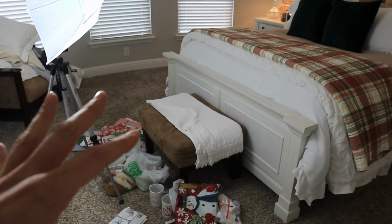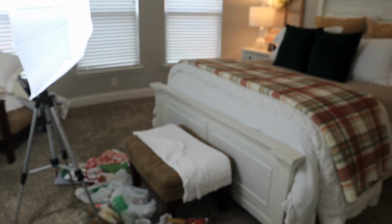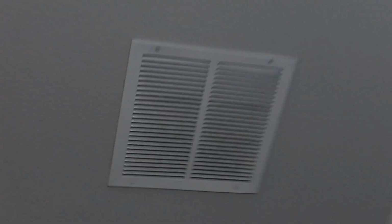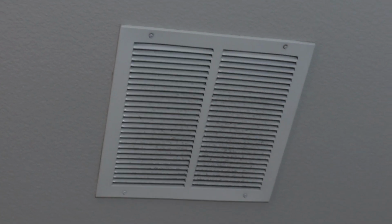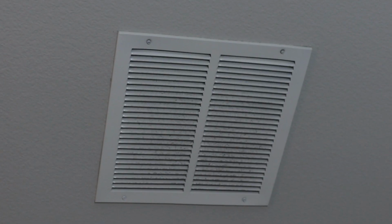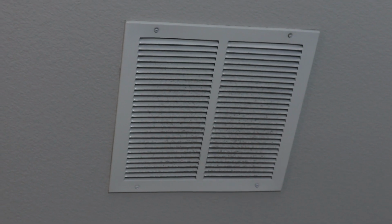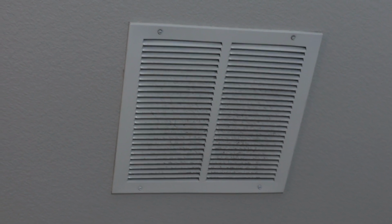But I need to get all of this picked up, and I need to do, like I said, some dusting. We're gonna do some vacuuming, plus one area that I really wanna get to are the vents. I don't know if you can see, but that's pretty dirty. And the ceilings are really tall, which means I'm gonna have to get out the ladder, but this is one of the things that I do definitely wanna tackle in today's video, so let's get started.